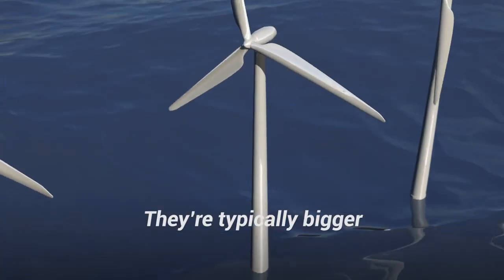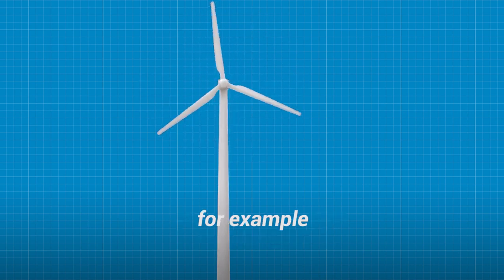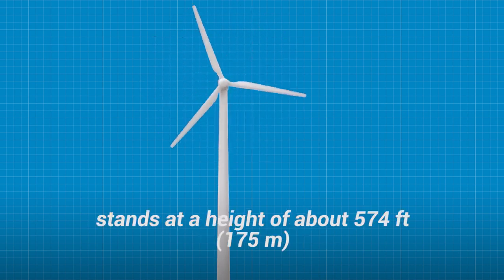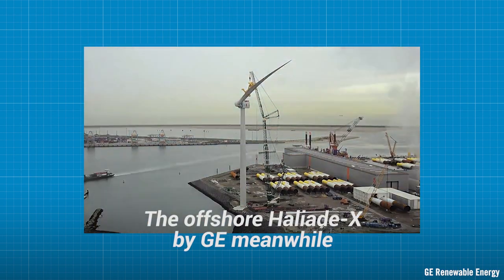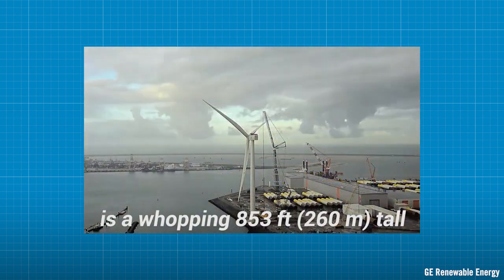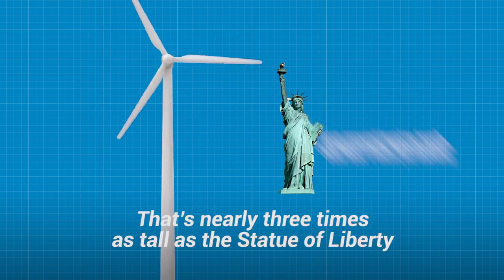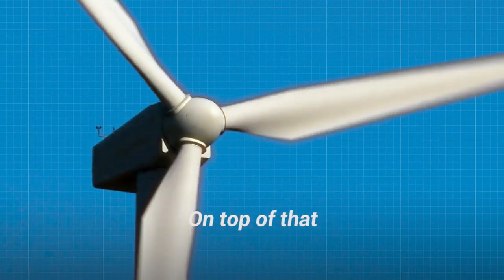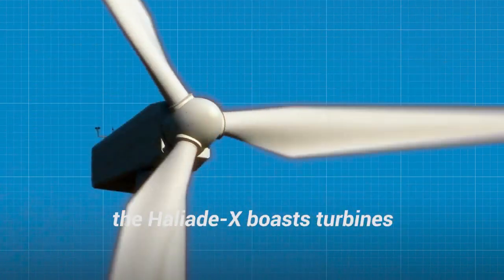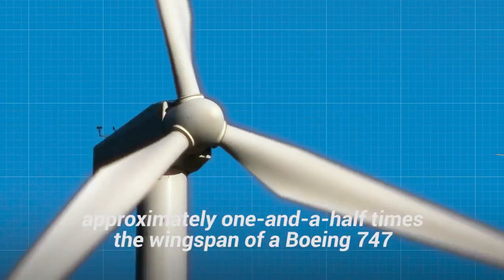difference: they're typically bigger. The tallest onshore turbine in the US, for example, stands at a height of about 574 feet. The offshore Haliade-X by GE, meanwhile, is a whopping 853 feet tall. That's nearly 3 times as tall as the Statue of Liberty. On top of that, the Haliade-X boasts turbines approximately 1.5 times the wingspan of a Boeing 747.